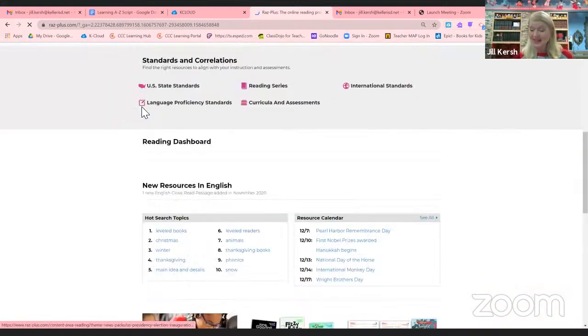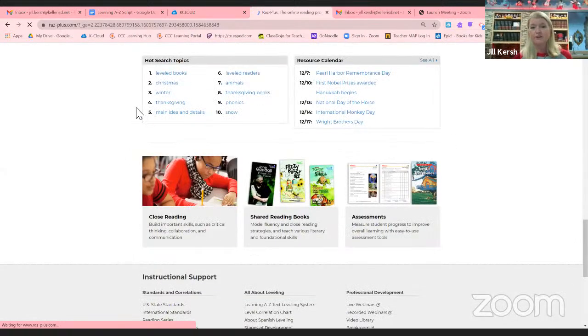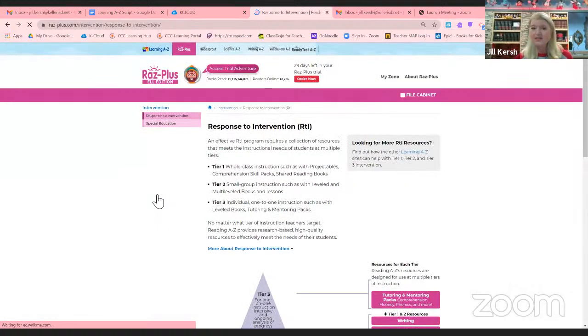The resources that I'm referring to and that Ellie showed you earlier are all the way down at the very, very bottom of the screen. That's one way that you can find them. So there's the curricula and assessments that Ellie showed us. I, as an interventionist, like to use the response to intervention instructional tools. The reason I use these is because it allows me to tailor what I'm doing for my kids so that it fills in all the gaps that they may need.